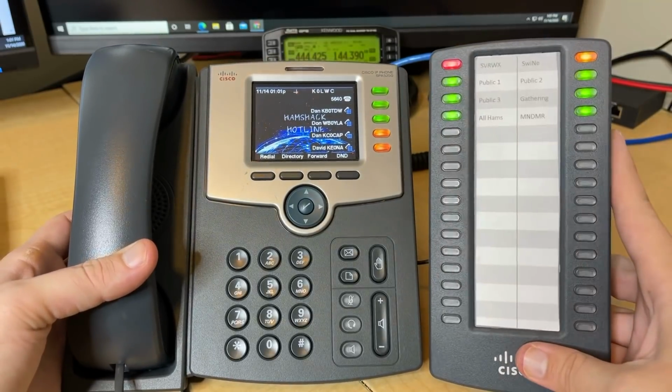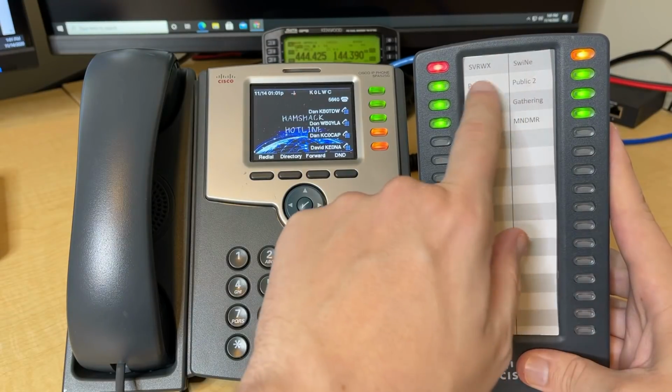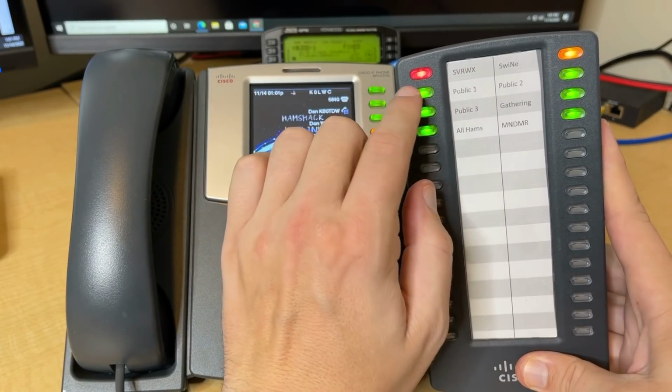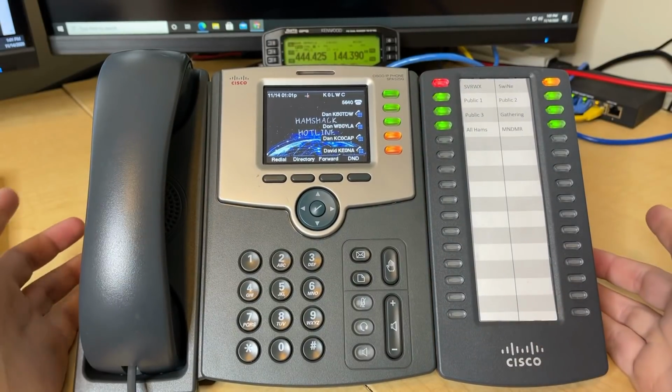However, I got the sidecar, and as you can see, I have all these public bridges that are currently active. And now, someone else is sitting in severe weather right now. That's why it's lit up red. If it's green, that means they're all empty and no one's currently in there. But let me show you how a public bridge might work.